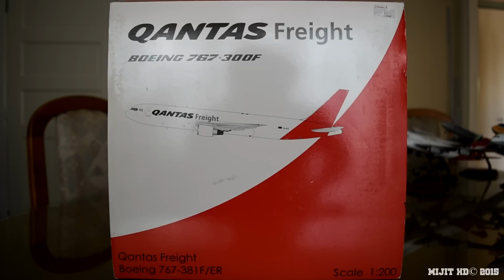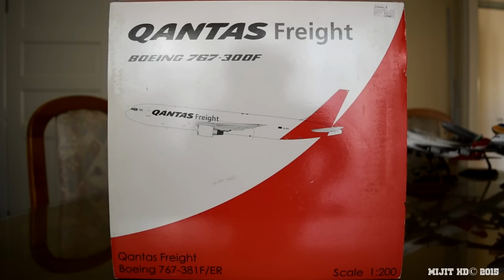And then on every Sunday night the freight service flies on a different route from Sydney to Auckland to Cairns to Hong Kong, then back to Sydney. I think the routes change every summer and winter, so these are the latest routes from the winter that's just been down here in the southern hemisphere, so they'll probably change again for the summer.